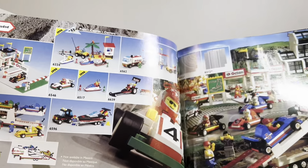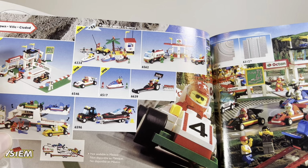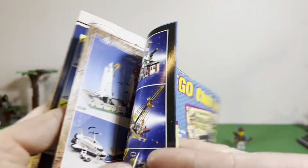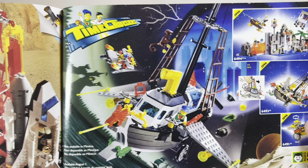Same racing stuff, all that same stuff again, town stuff. Then they had something weird. Yep, they had one other little theme they threw in there called Time Cruisers.